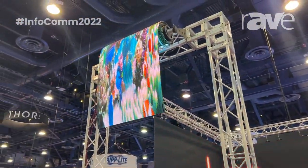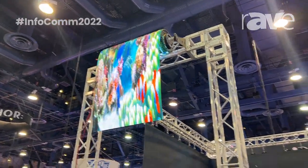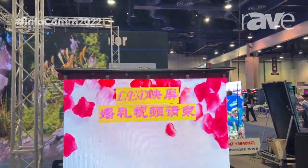The longest length can be 10 meter long, and it's 750 millimeter wide, and can make as wide as you want. It's really a fantastic, unique product design.